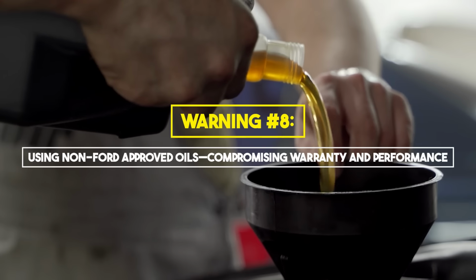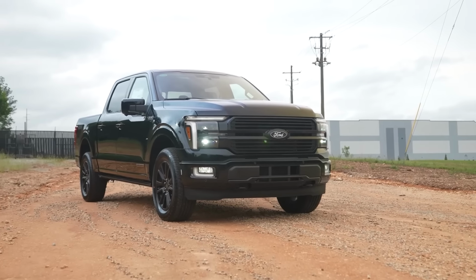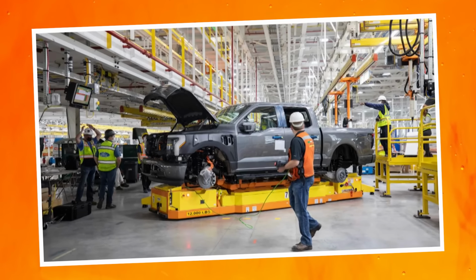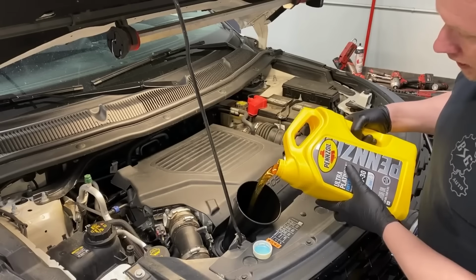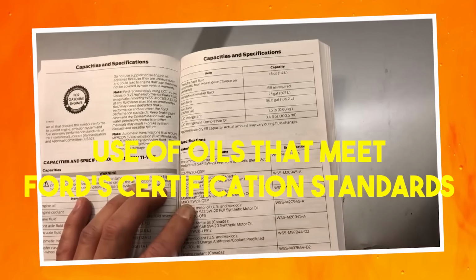Using non-Ford approved oils, compromising warranty and performance. Your Ford's warranty is more than just paperwork. It represents your investment in quality backed by the manufacturer to keep your engine in prime condition. One critical condition of maintaining that warranty is the use of oils that meet Ford's certification standards.